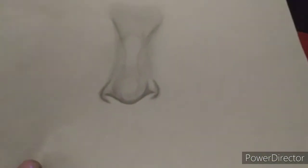And this is also another realism picture that I tried to do with a nose. This is actually something that I made for my dad. I should finish it. I have to put words on it.